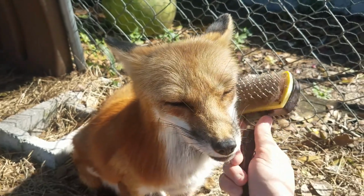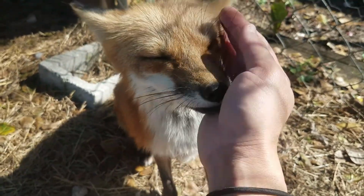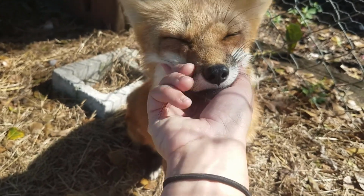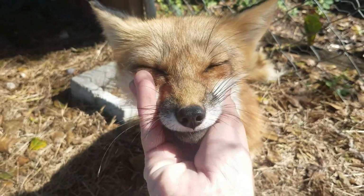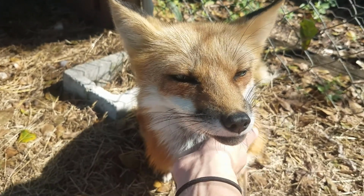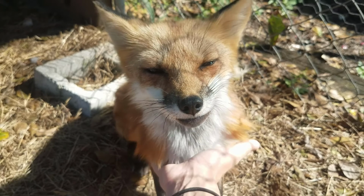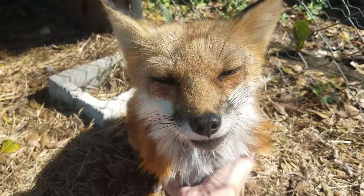Look at her, she is just loving this. Ain't that right, Pika? You're such a good girl. One of the best animals that we've had. She's so precious. She's such a sweetie. Get your belly a little bit. Look at her. Oh, she's just enjoying all of this. Have you ever seen a more satisfied fox ever? I think she likes being petted more than our dog does. Ooh. Dig your fingers in there nice and deep. Get that scratch.